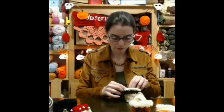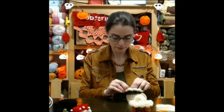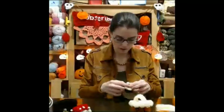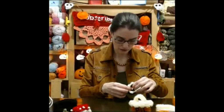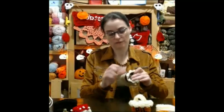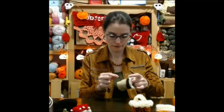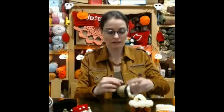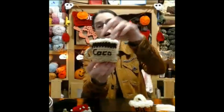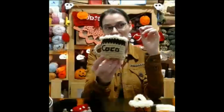I'm just working on my second last letter here. I need a little bit extra more yarn, I think. You want to show everyone what you're up to so that they get a rough idea? I'm almost finished with the word cocoa. I need a little extra more brown to do. So I've got cocoa. I have to add the A.